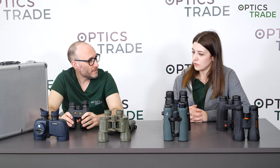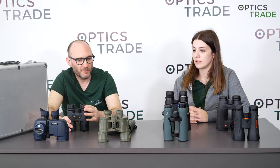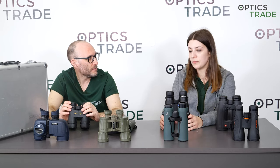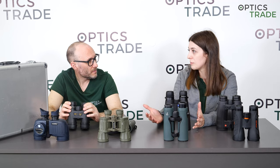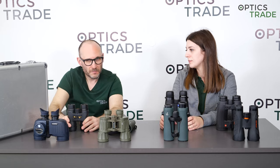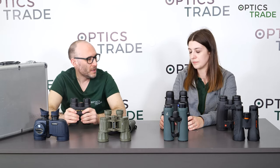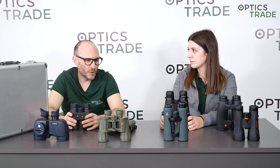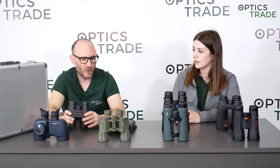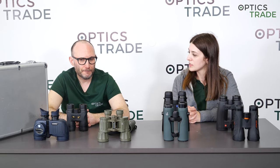Like Athlon or Vortex. They have what they call the VIP warranty. The Vortex VIP warranty is very famous. It's a lifetime warranty. When something happens to your binoculars, they replace it with the new model. Their system is quite good because they are not servicing the binoculars, you just get a new pair. But usually the best bet is to buy high-quality European binoculars, then they can get serviced. Okay, let's move on to the next problem.